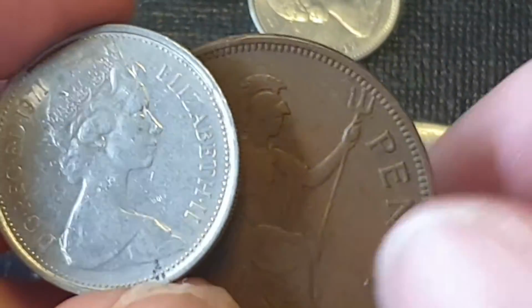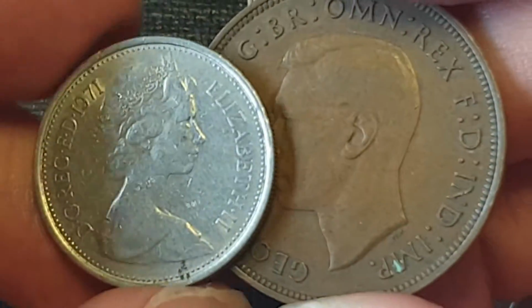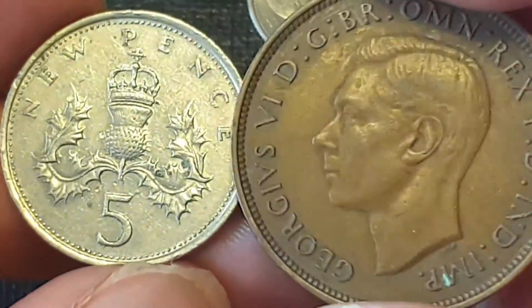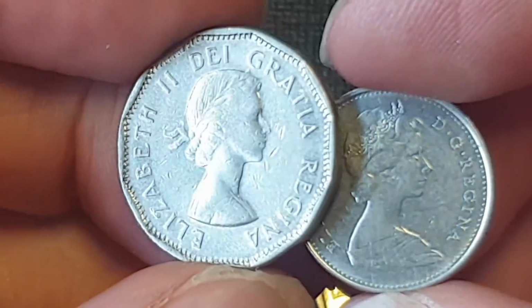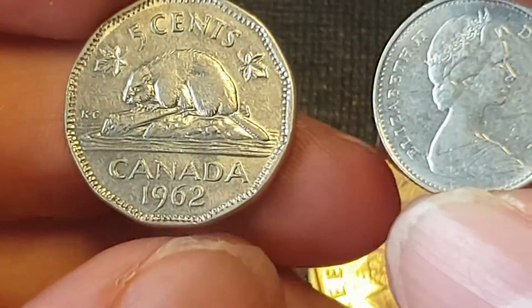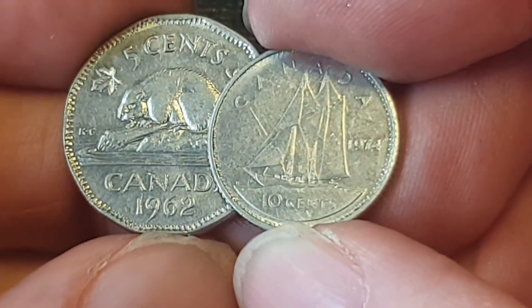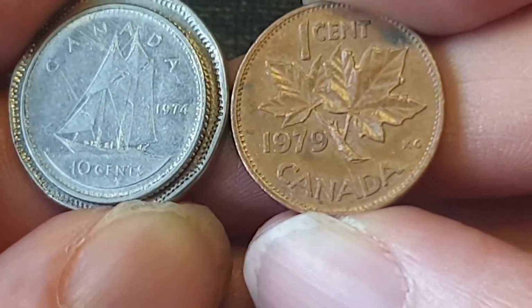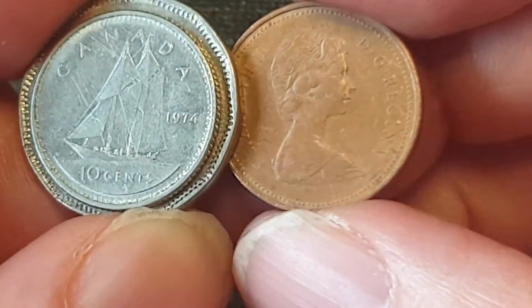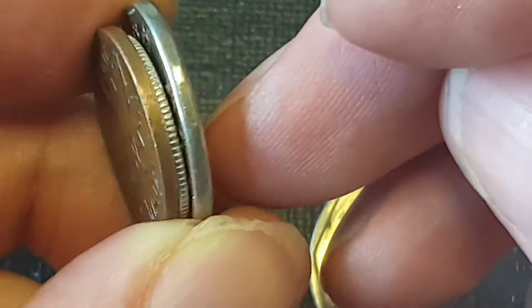I've got a few Canadians, wow. So we have a 1 penny 1937, pretty good condition. And 1971 5 pence. These are not really worth much. If I don't say the value, then they're worth less than $1. Okay, 5 cent from Canada. That one is 1962. I think that's nickel. And 1974, 10 cent from Canada. Any more Canadians? Yes, one more. 79 Canadian cent. When these were in circulation, these would probably have been common in the actual change. And the total value of that is 16 cents.